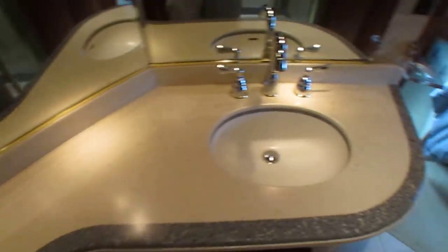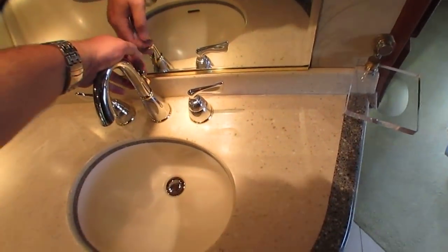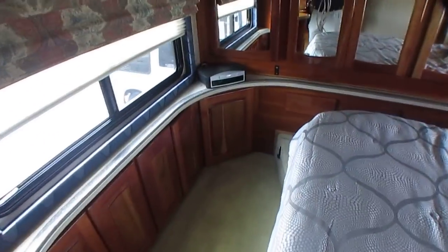This isn't that cheap plastic RV stuff. This is stuff like you'd put in your own house. Amazing. TV back here. Got another. You got the Bose surround back here as well.